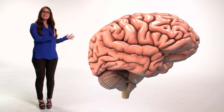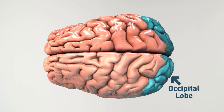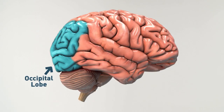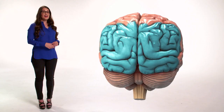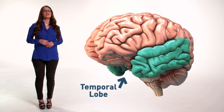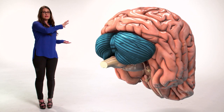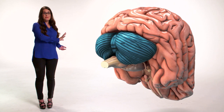Since you're seeing me on your TV, let's start with this bit here, the occipital lobe. It's the primary part of the brain that processes visual information from the eyes. And right above the ear is the temporal lobe, which is involved in hearing. So far, so good.